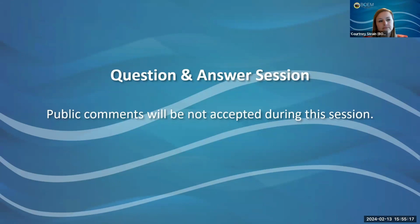Thank you. The next question is, some AMMs indicate that multiple agencies are responsible for their enforcement, but do not indicate whether one takes the lead and which one if so. Will this information be made available in the final PEIS?